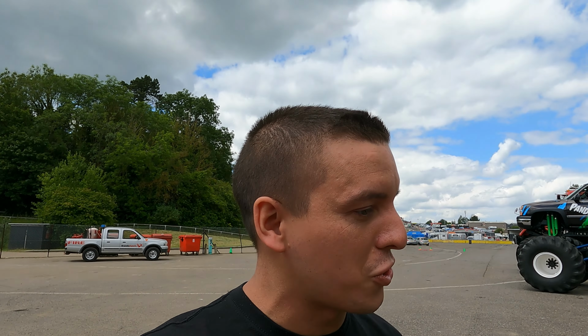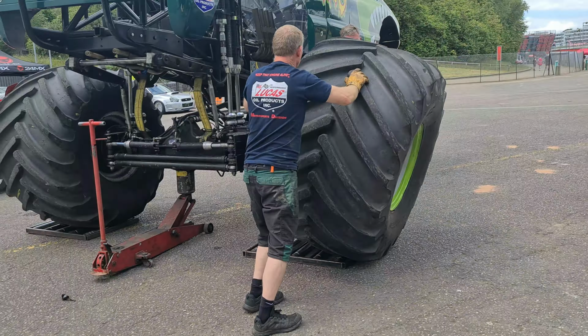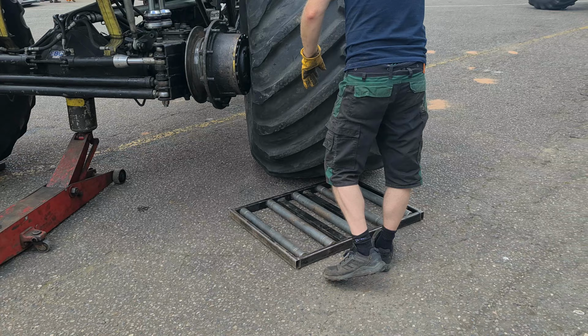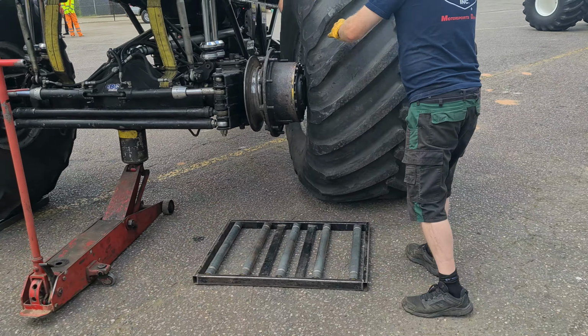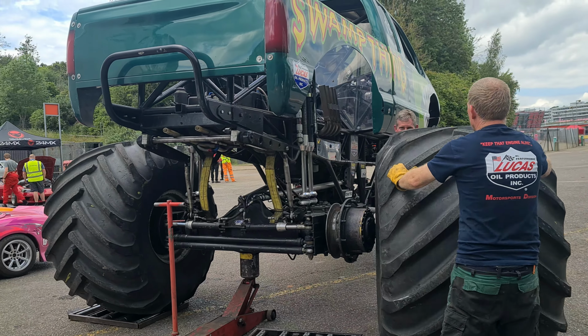I watched these guys change a tyre. Yeah, I was wondering the same. So Kenny just mentioned, these guys are changing the wheels on the monster truck. We were wondering what these grates were for. It's to allow, because you've got a lot of weight in the wheel there, once it's all unbolted, to allow it to slide across. Just learn something new every day.